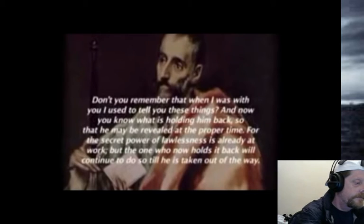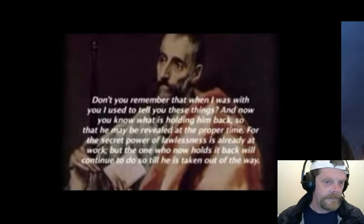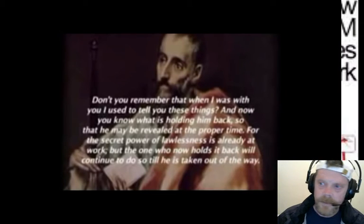Don't you remember that when I was with you, I used to tell you these things, and now you know what is holding him back, so that he may be revealed at the proper time. For the secret power of lawlessness is already at work, but the one who now holds it back will continue to do so until he is taken out of the way. Scholars and academics who have studied conspiracy theories.